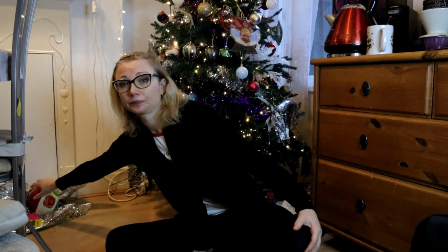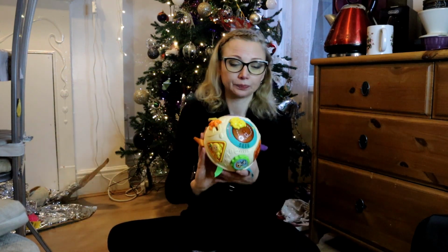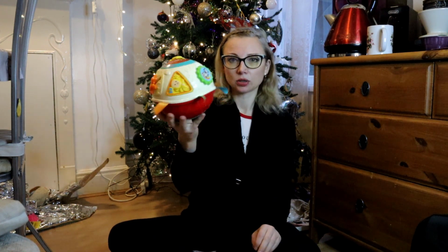This is one of them. Elin got this when she was just over a year old. A year and a half, almost. It's called a Crawl and Learn Bright Light Ball. So it's got a kind of weight in it that moves around. So when you put this on the floor, it will roll around and it'll roll back and forth. And it makes a noise.